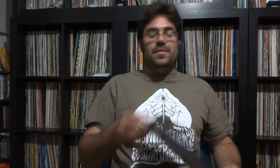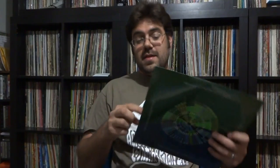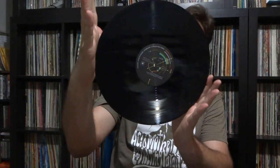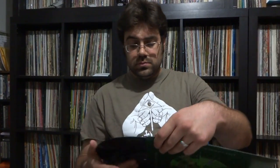Again, I'm grasping at straws here, and it's part of my, I don't know if you want to call it vinyl OCD, but that much empty space. And trust me, the second disc is not as bad, but there's still a fairly good amount of space left on both sides.